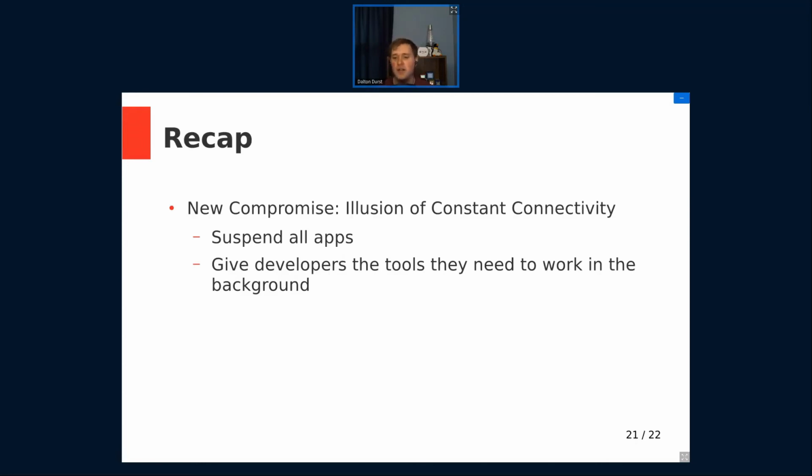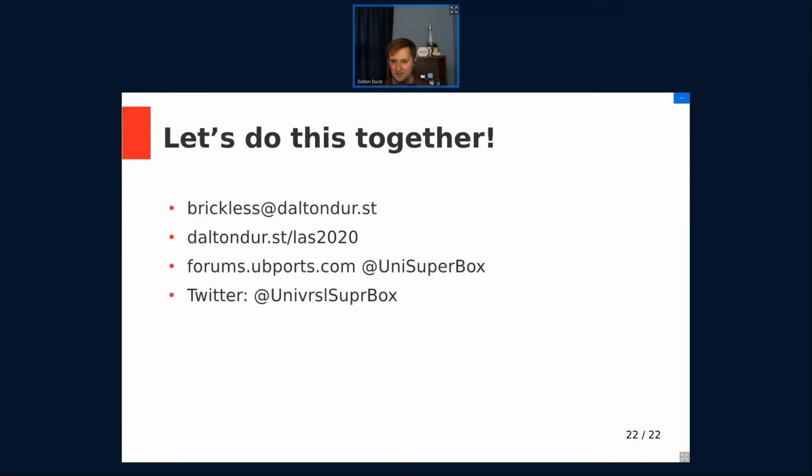We start by suspending all applications, and then we give app developers the tools they need to run in the background the way that their users expect, so that they don't get the "I wanted real Linux on my mobile phone" snark. I want to do this together. Like I said, Ubuntu Touch is probably going to go this way, whether people join us or not, because these are the things that our users expect, and these are the things that our app developers expect.